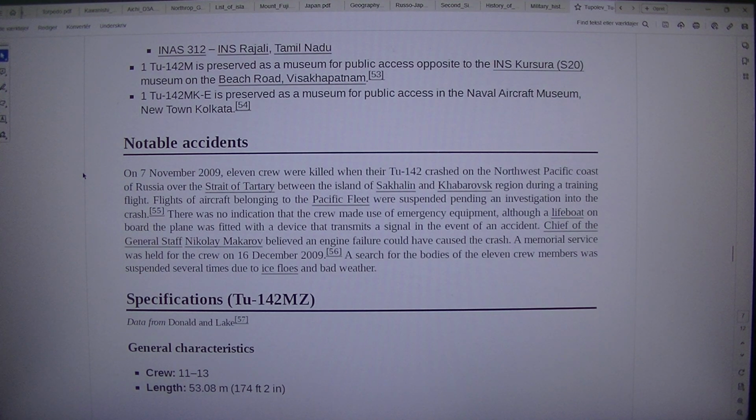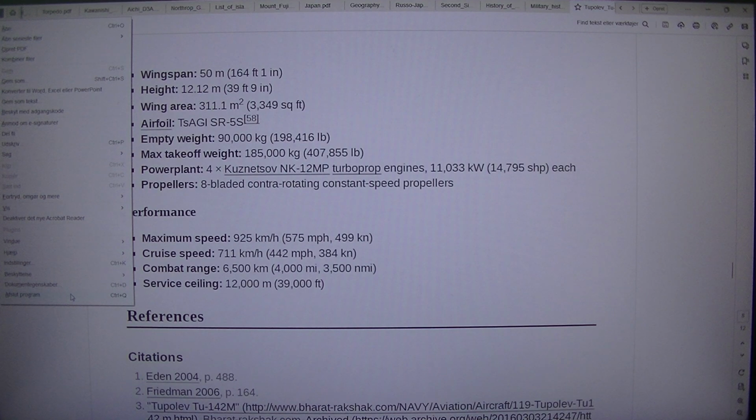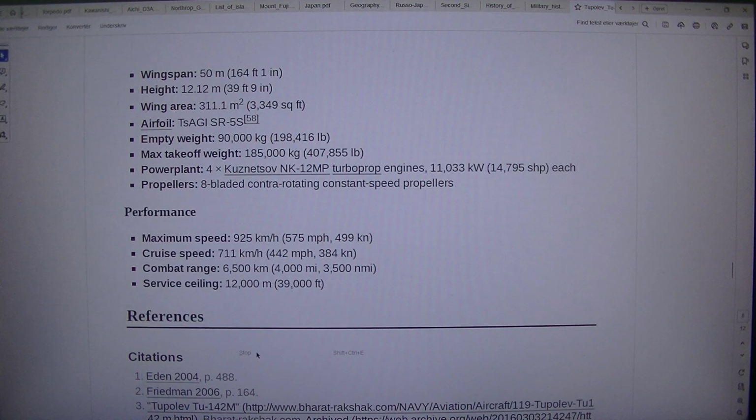General characteristics. Crew: 11 to 13. Length: 53.08 m, 174 feet 2 in. Wingspan: 50 m, 164 feet 1 in. Height: 12.12 m, 39 feet 9 in. Wing area: 311.1 square meters, 3,349 square feet. Airfoil: TsAGI SR-5S. 58. Empty weight: 90,000.